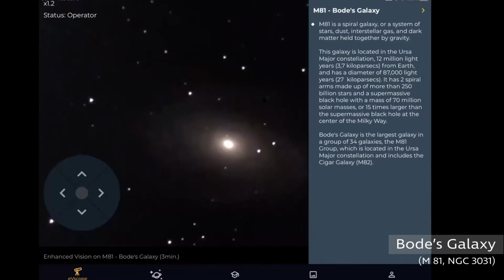It's got two big spiral arms that you can't quite make out yet, but I might have another picture that I took later I could share as well, where you can really start to see these arms on the outside. And it has a supermassive black hole in the middle. It's about 70 million solar masses, so about 15 times larger than the one in the Milky Way.